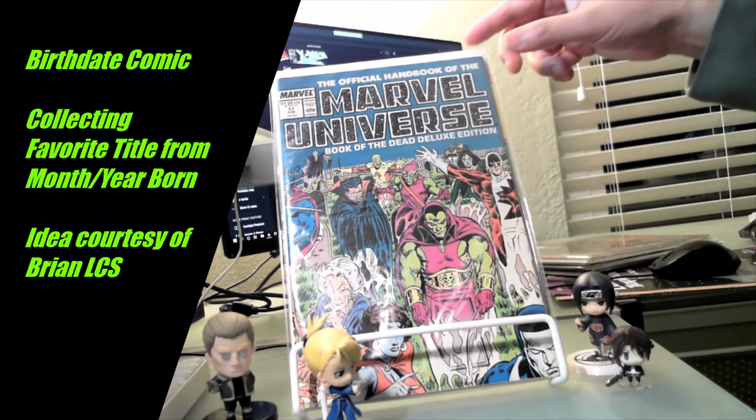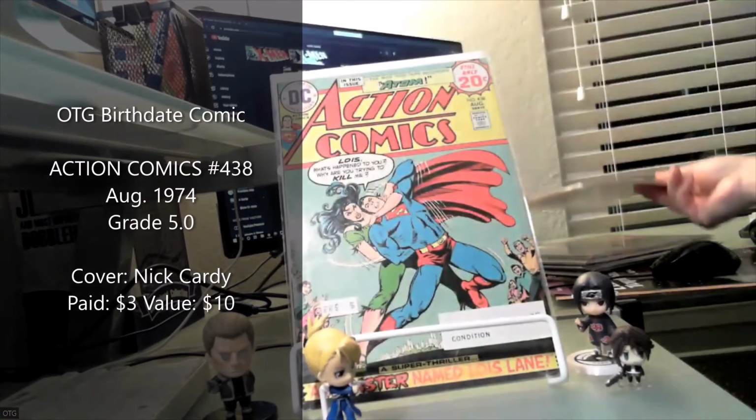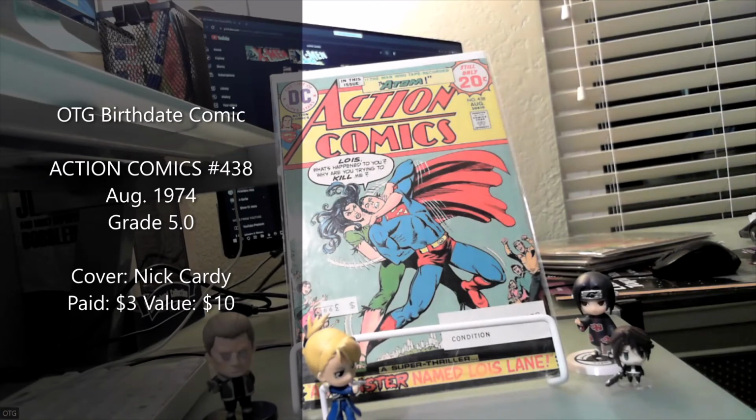And so I went right over to Action Comics, and this was the issue in August 1974 for Action Comics. And it's really funny because for those of you who took part in Comic Cole and Bearded Comic Bro's comic couples challenge in February, you know that they wanted you to feature couples on the covers.